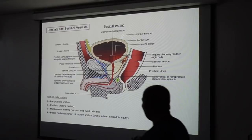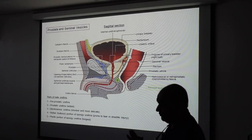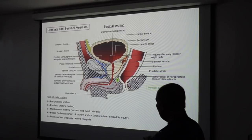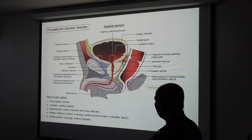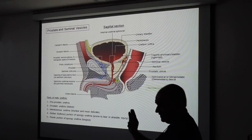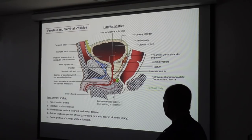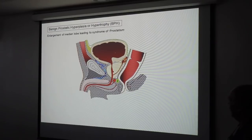So, point number 5, the penile portion. Guys, the parts of the urethra are very important. First, the spongy urethra has 2 parts, the bulbar part and the penile part. After that, there are certain other things that will come in the next slide. Now, this is the bulbar urethral gland; we talk about what it is for and what is happening. Now, same picture.